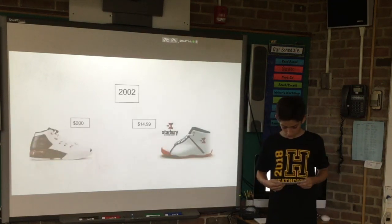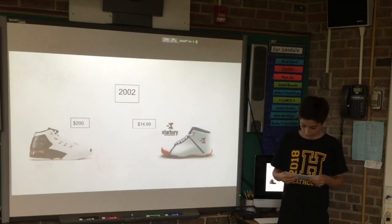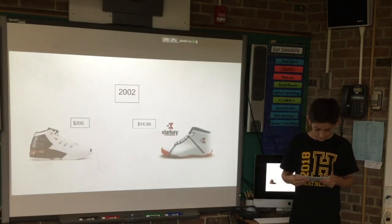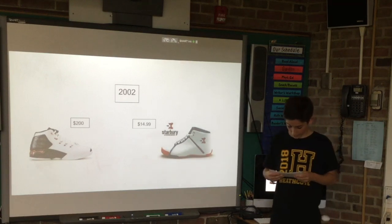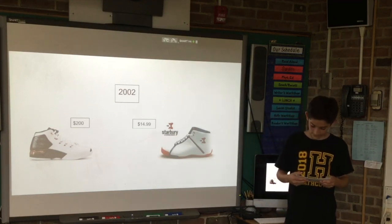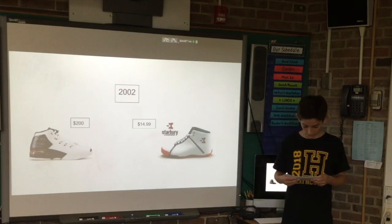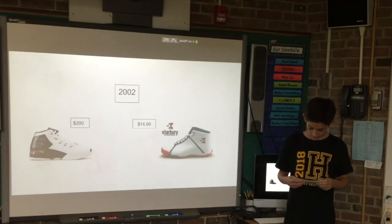The same year the first $200 sneaker came out, the Air Jordan 17 in 2002, one of the best players at the time, Stephon Marbury, released the Starbury for less than $15. Can you believe that? You probably think that the less expensive one was more of a success, but it wasn't. Stephon went bankrupt and it was a huge failure. On the other hand, the Air Jordan became one of his most famous sneakers. They said that it could have been a failure for 2 reasons. The first is that the Air Jordan company was very successful, and the company that made the Starburys wasn't. The other reason might be that people like paying a lot of money for sneakers, which sounds crazy, but it is true.